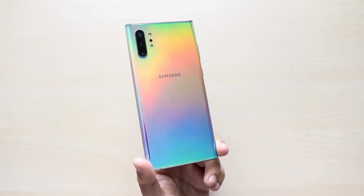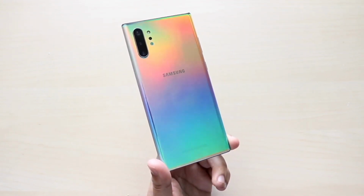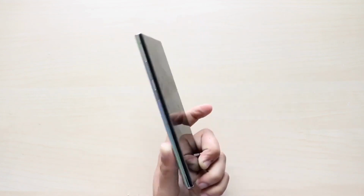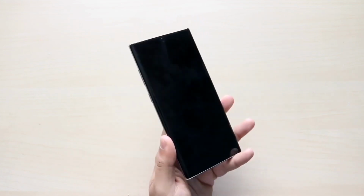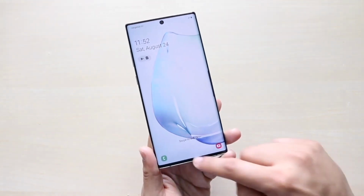So for one, you still have 4K at 60, and you can film it on the front and the back. This was right before the generation where we started getting 8K capability, so it's not a big deal, but it's still a nice thing to have. If you want to, you can still film really high resolutions on this thing, and it's still a very nice camera.